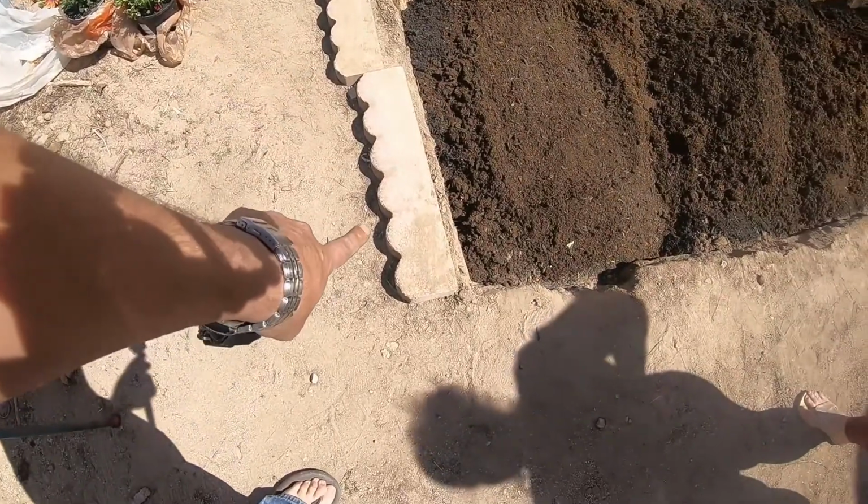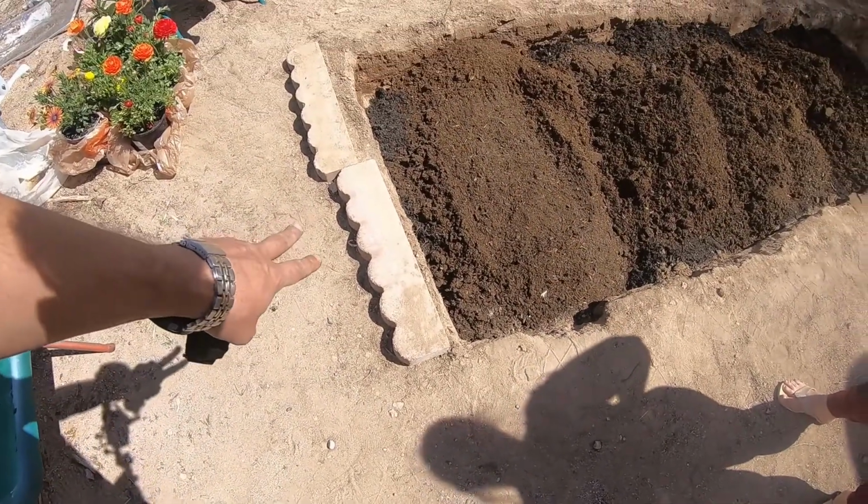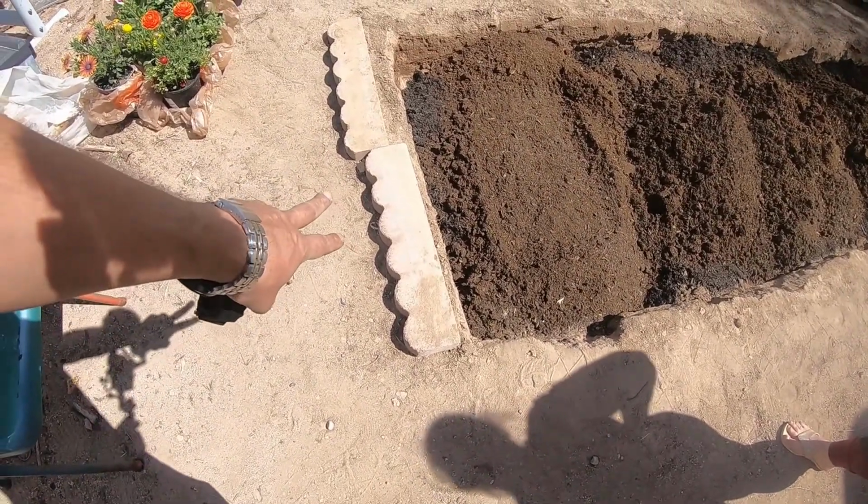Alright, so I had to custom order from a company called Pavestone. That company actually makes and produces these bricks. These are not very common bricks anymore. These are 24-inch bricks. They're 2 feet.